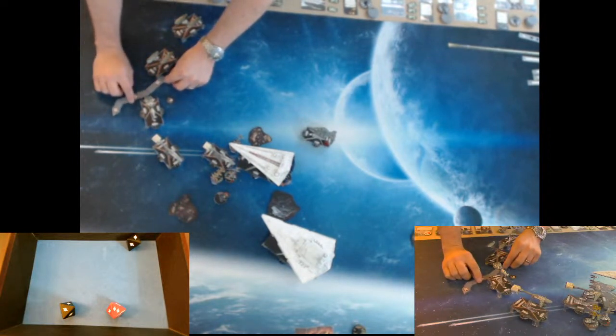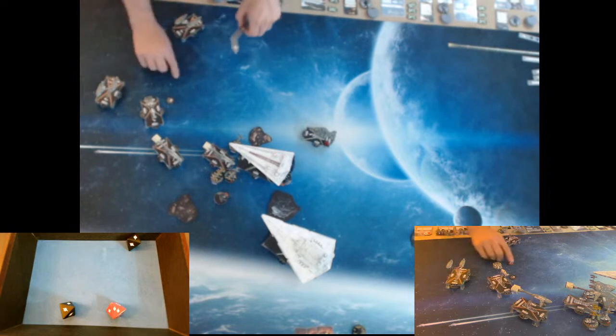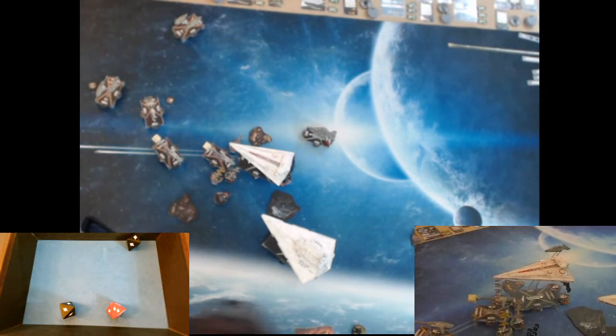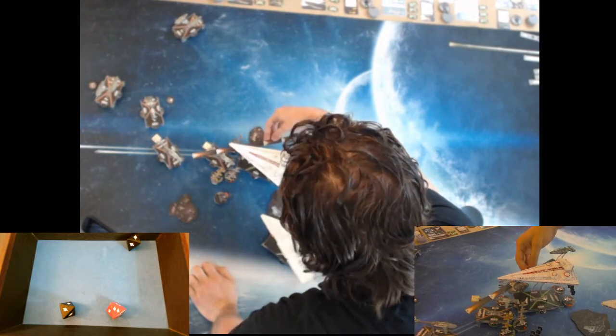This is turn 3? This is turn 3. Okay. And Interdictor is not long for this world. I don't think so, no. Alright, your turn. Okay, we're going to activate the Arquitens. I just measured it. I have a long range shot into whereas Laboop, an Interdictor with a hand blaster. That is exactly the one. Yeah, that's a good crit.